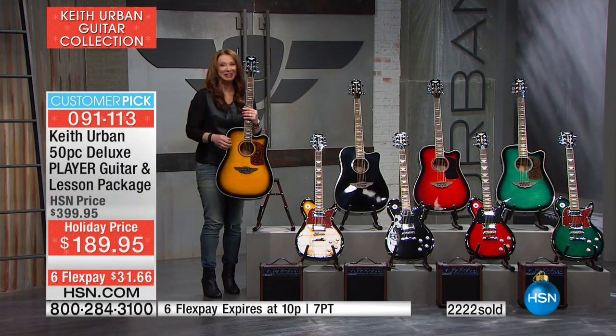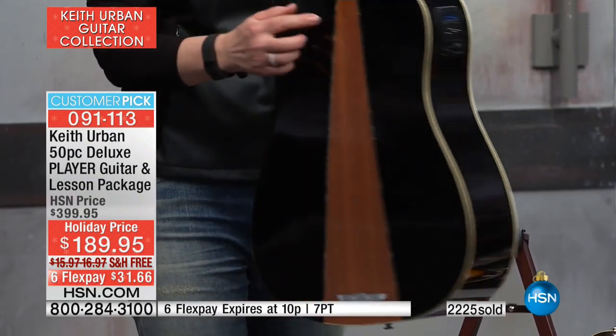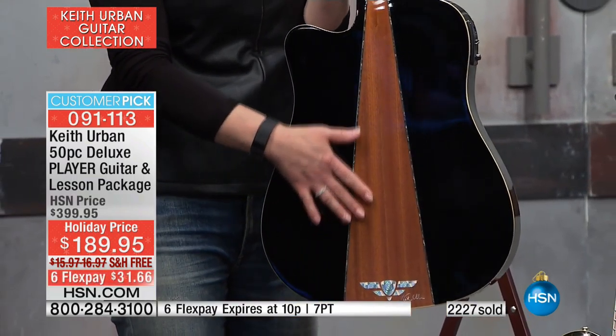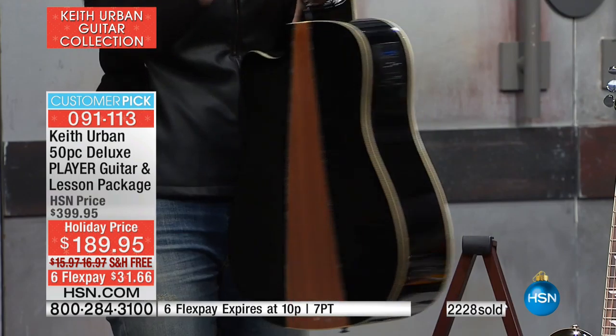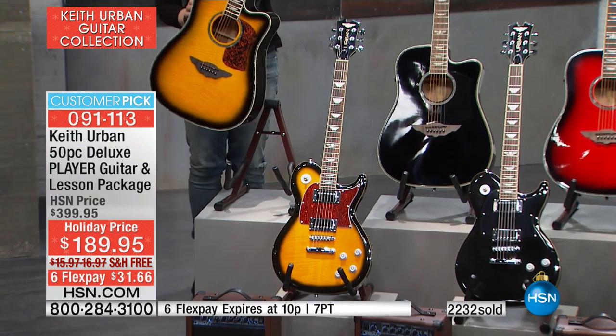That was good. So that's all wood. That's God's little fingerprints. And then, of course, you can see that beautiful signature. You can see the wonderful wood grain. That's all hand-done inlay. So that's your acoustic electric in the Brazilian Burst, which we're absolutely mad about.